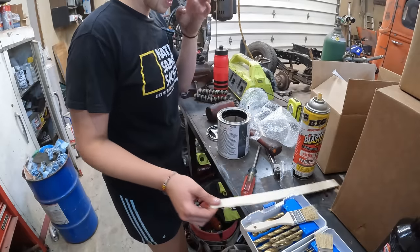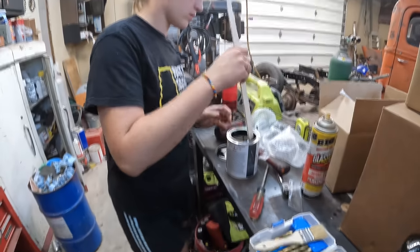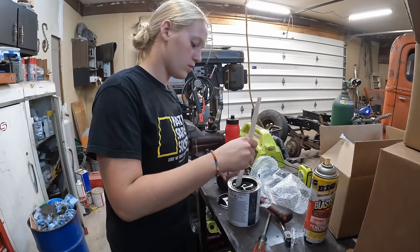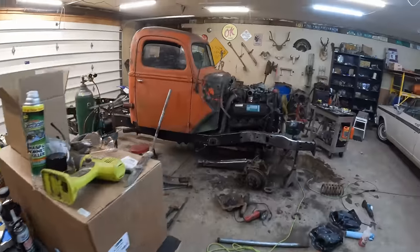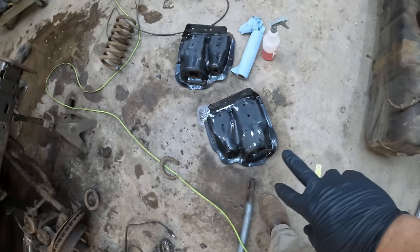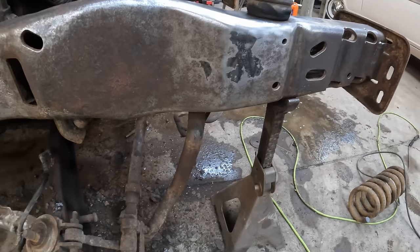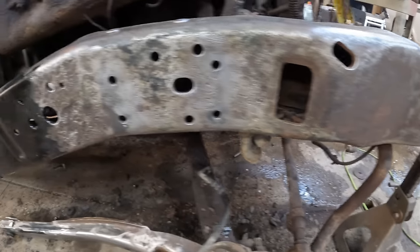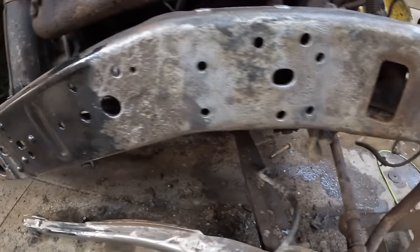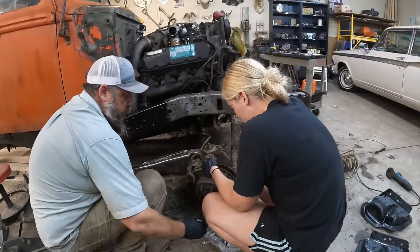Okay, so Caitlin's gonna gently stir that, just getting everything off the bottom using that old door shim. While she's doing that, I'll show you how these cleaned up here. So first off, those are scuffed and ready to go. This frame really cleaned up nicely, especially in there where I was really worried about rust compromising that frame. Try not to drip it all over the ground.